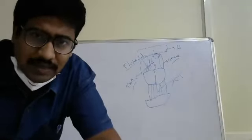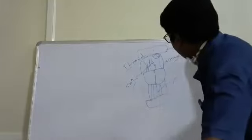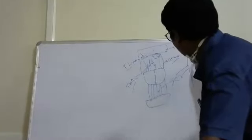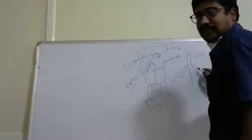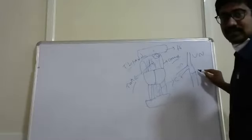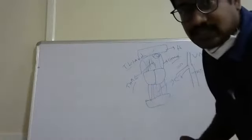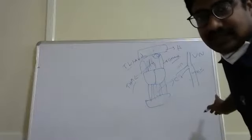Okay, so what is the importance of this thyrohyoid membrane? You must know. See, the vagus nerve has two branches. This is the vagus nerve. One branch is the superior laryngeal nerve, and the other branch is the recurrent laryngeal nerve.